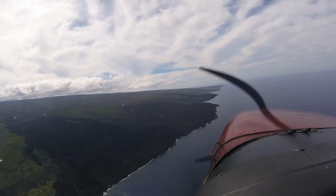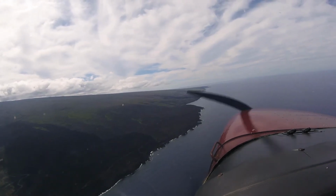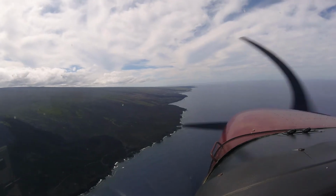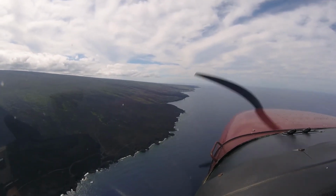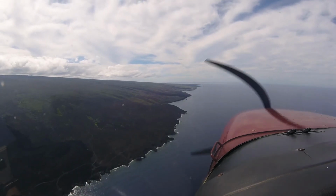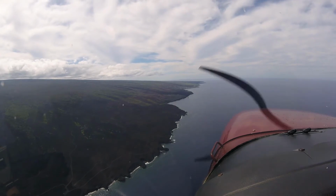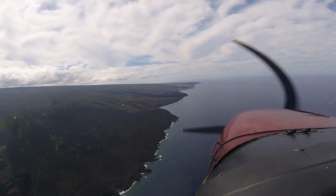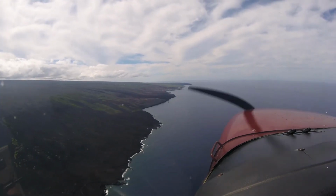Wow, look at this big lava flow, honey. I know. Whatever. Yeah, these are part of the 1950 flows I was telling you about.